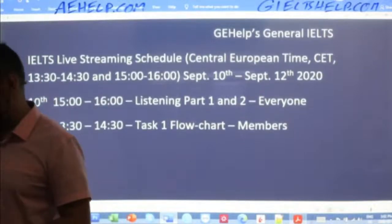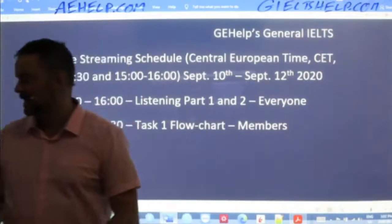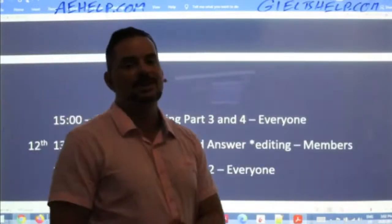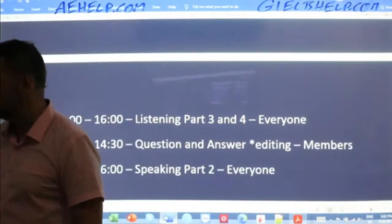Today, right now, listening parts 1 and 2, and we'll start in just a minute. Tomorrow, we'll have a flow chart for members, and then we'll have listening parts 3 and 4 of this test as well. This is test number 1 coming from our first exam book. So we're right into test number 1 here, and we're going to get right into it.